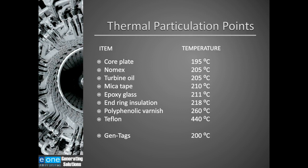So again, with a generator condition monitor, whether it's for air-cooled or hydrogen-cooled generators, it will detect overheating in the generator, but it will not tell you the area in the generator that is overheating. With gen tags, with this chemical, you can identify the area in the generator that is overheating.